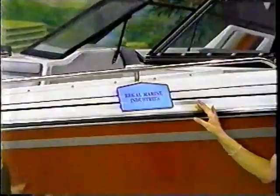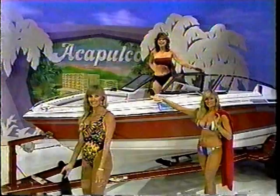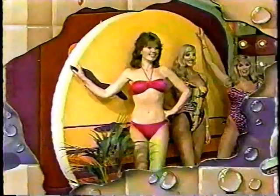Las Brisas. But for the most fun in the summer, a boat that has loungers, forward bow, rear cockpit seating, ski locker, convertible top and trailer from Regal Marine Industries. And your showcase containing fresh bathing suits.